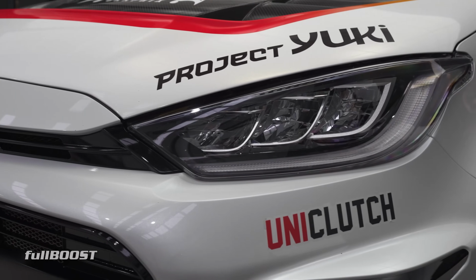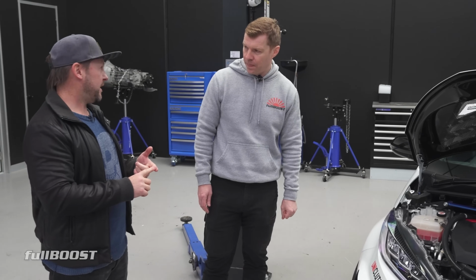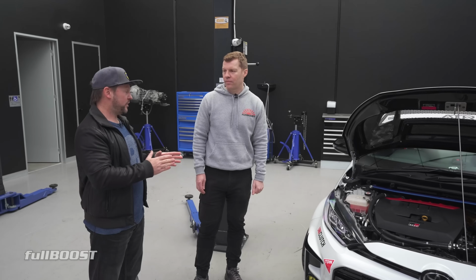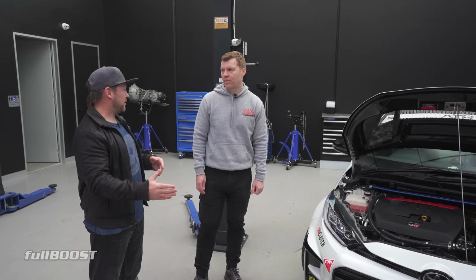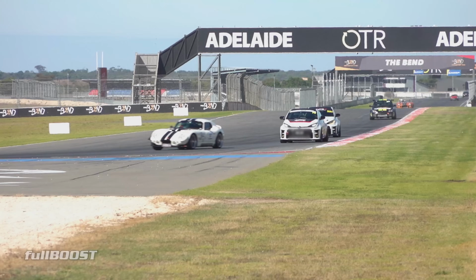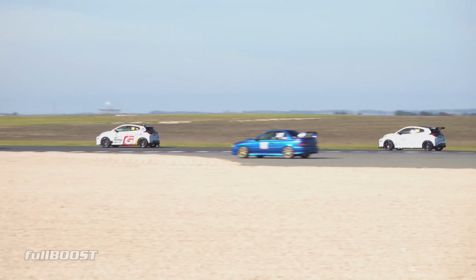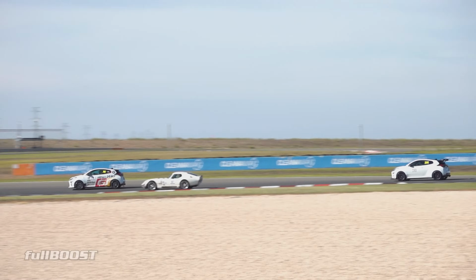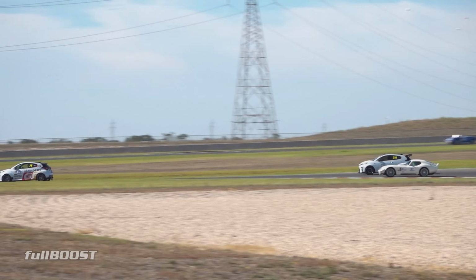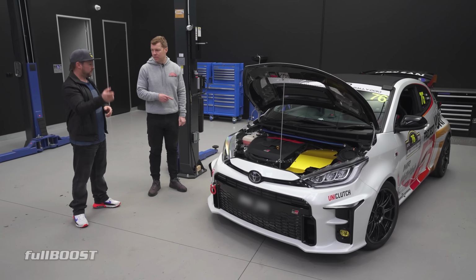So is it dual mass still? Yeah, we've put a new dual mass in. I wanted to go single mass, and I tried to get one, but we were pushing uphill because it was a day or two before an event. The Uni-Clutch guys talked me out of it because they said they've had other customers put in a single mass and then go back to a dual mass with their clutch. They gave us a Uni-Clutch track, so it's a twin plate one in there. That'll handle a fair bit of power, obviously. Twice the clamping force.